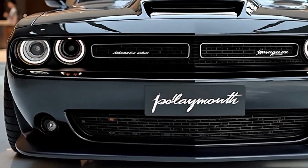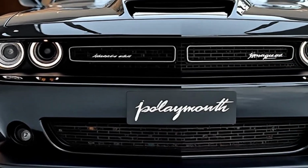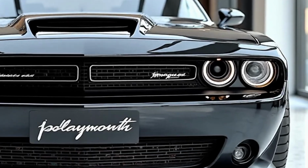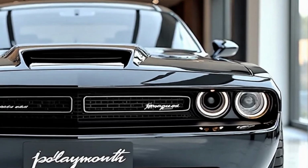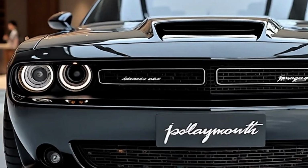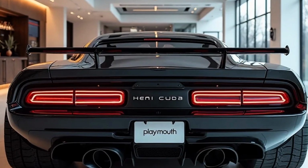Back to the V8 model. It comes mated to either a 6-speed manual transmission for purists or an 8-speed automatic with launch control, paddle shifters, and multiple driving modes, including track, sport, drag, and custom. The exhaust note, think thunder in a bottle. It's active, valved, and customizable. You can go from neighborhood stealth to full NASCAR bellow with the flick of a switch. In track mode, the sound is raw enough to send chills down your spine.